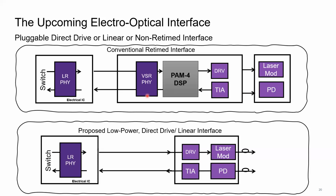With the process node advancement in the CMOS technology, the argument is this DSP functionality can be pushed to this LR. So this LR PHY, long reach PHY, already has a lot of digital signal processing. And the argument is the modern optical dies are so efficient that this DSP can be just implemented in the LR PHY. So this is the proposed low power. It's called direct drive. It's called non-retimed. It's called linear. It's called analog drive.